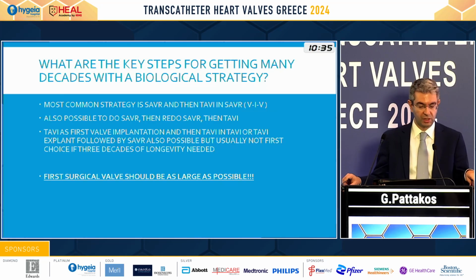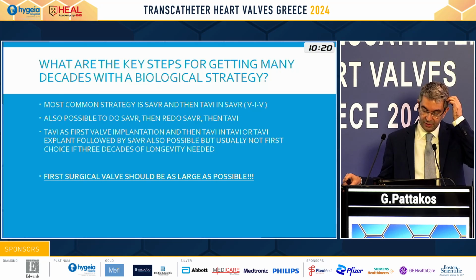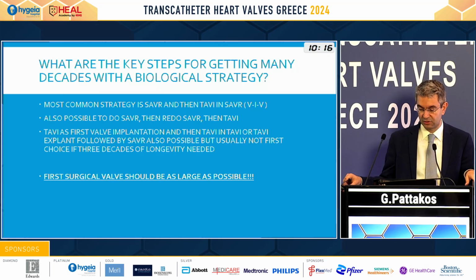So what are the key steps for getting many decades with a biological strategy? The most common strategy probably for most of these patients is going to be SAVR and then TAVI and SAVR, but it's also possible to do SAVR, then redo SAVR and TAVI after that. So TAVI as first valve implant followed by TAVI and TAVI, or TAVI explant is also possible, but it's usually not the best choice.